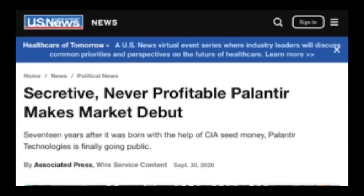But the most interesting coverage I found of Palantir was actually in a U.S. news article that is generally a financial article. And they're looking at Palantir from a political/financial aspect instead of looking at it from an intelligence/data aspect. And I find it very interesting the similarities between Palantir and other shady companies that involve CIA seed money.